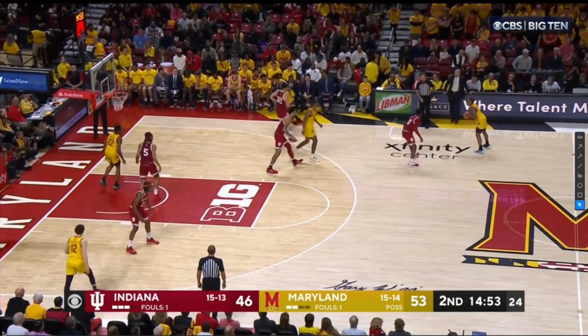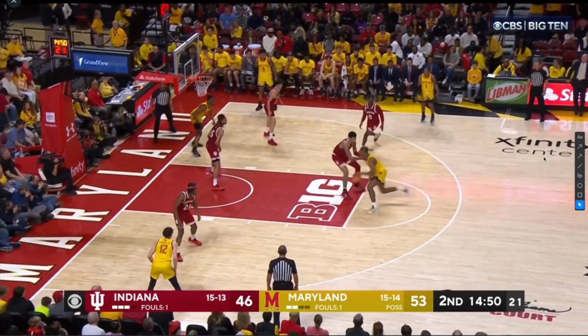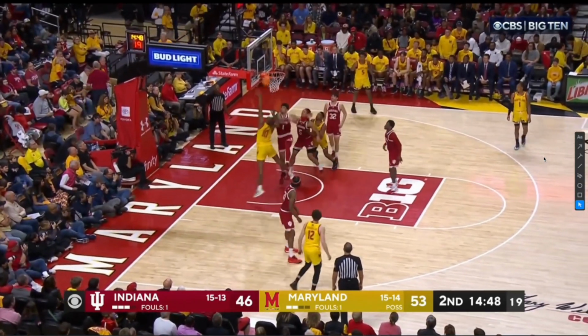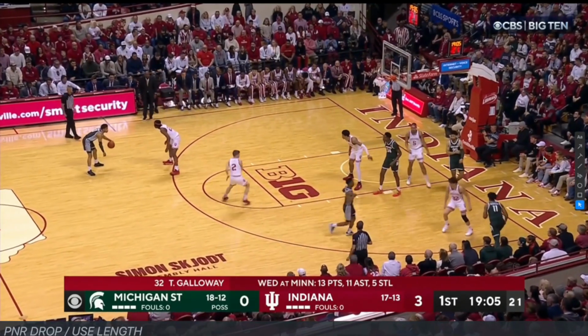Watching this possession, Ware is initially going to deal with a screen where he's going to play drop coverage, but he has active hands. Then this pocket pass is thrown, and he does a great job staying in front of his man, and once again, that length is next level.